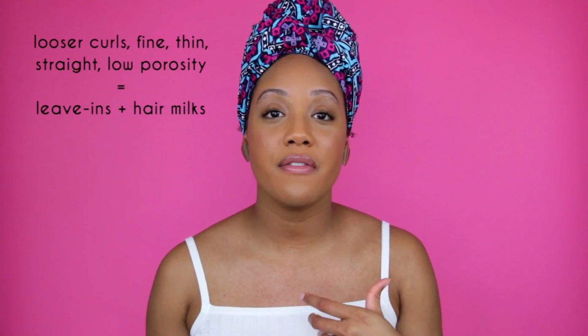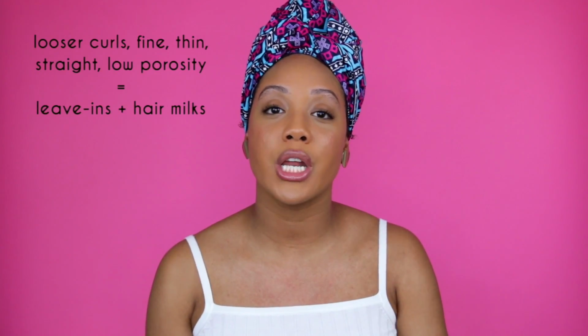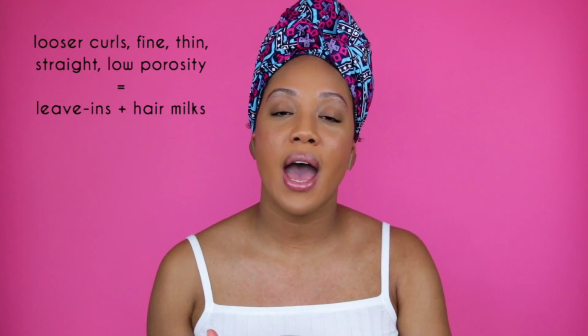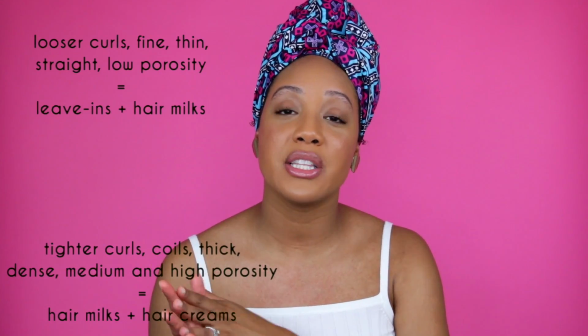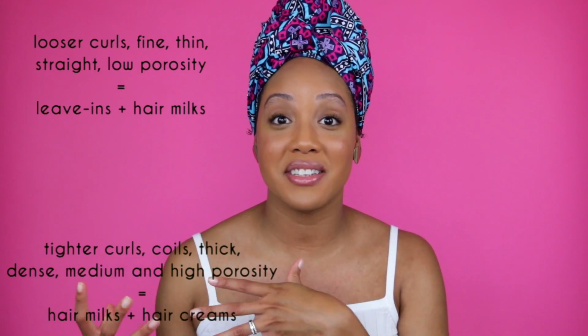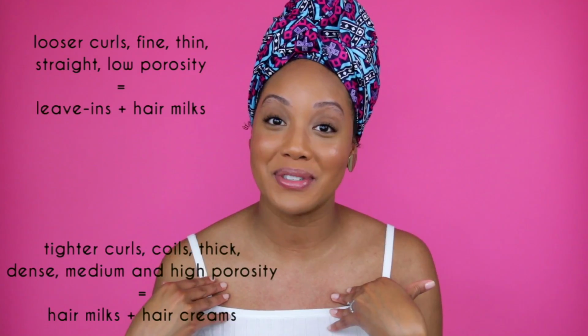But typically, if you have low porosity or thin, fine, loose, curly hair, you're going to go more towards the medium to lightweight products. And then if you have kinkier, denser, medium to high porosity hair, your hair tends to crave more medium to thick products. Especially if you have dense hair, which is a blessing. I wish my hair was dense.